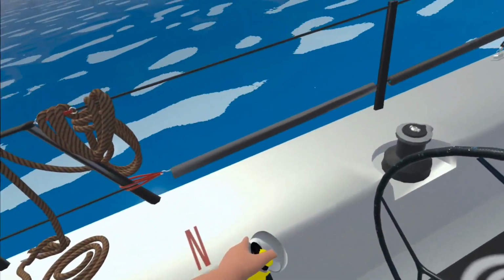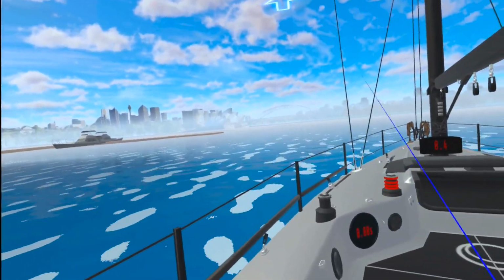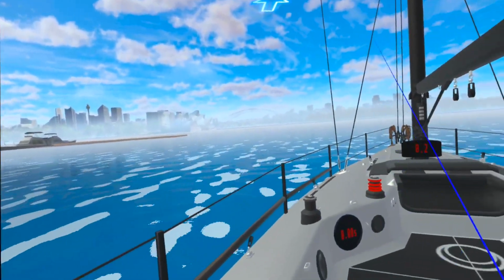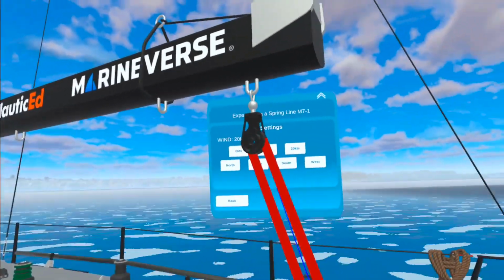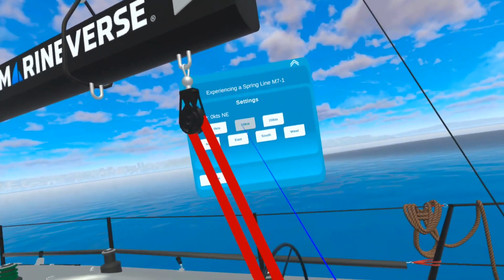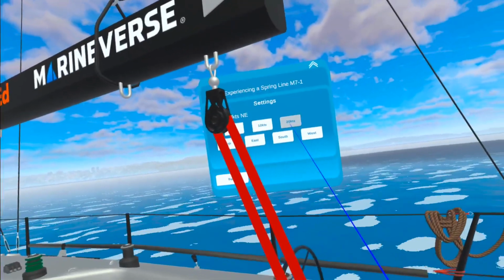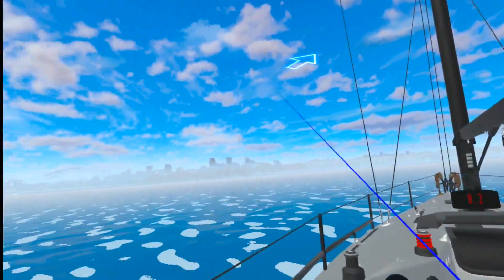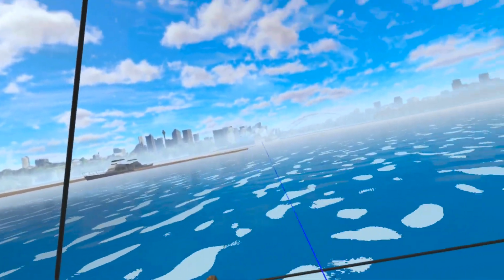So here we are in virtual reality, of course, and this is our docking module. Here in this module you can sit and practice over and over and over again. And here's the cool thing: we can dial in what wind speed we've got going on and what direction it is. So let's dial it up to 20 knots and get the wind out of the east. And we're going to practice docking onto this dock over here.